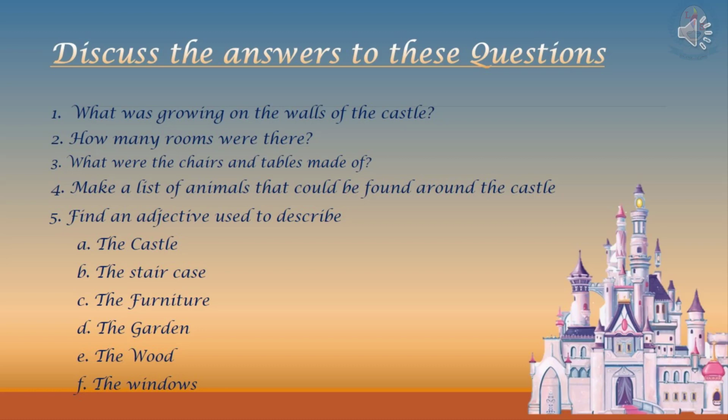Question number 4. Make a list of animals that could be found around the castle. And you have to find an adjective for these words. A, the castle. B, the staircase. C, the furniture. D, garden. E, the wood. F, the windows.